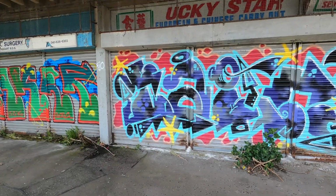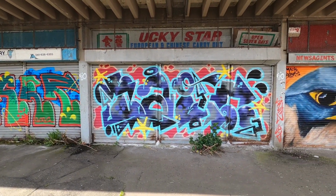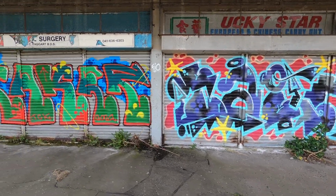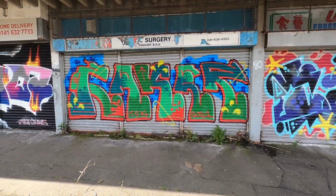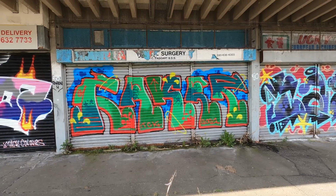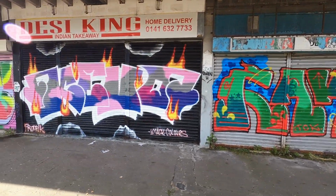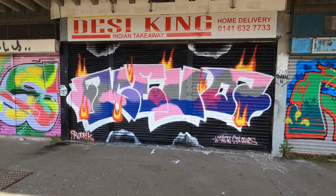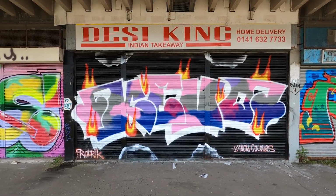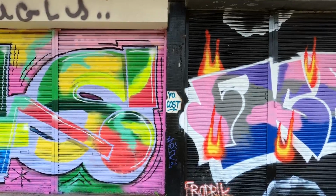It would be interesting. This is what happens, ideas start to come to my head, and it would be pretty sick to have a jam down here and just fill the whole place up, man. It's pretty full already, but it would just be cool to get everybody to do it in one go. That's pretty cool. I like the wee Yo Cost shout out.